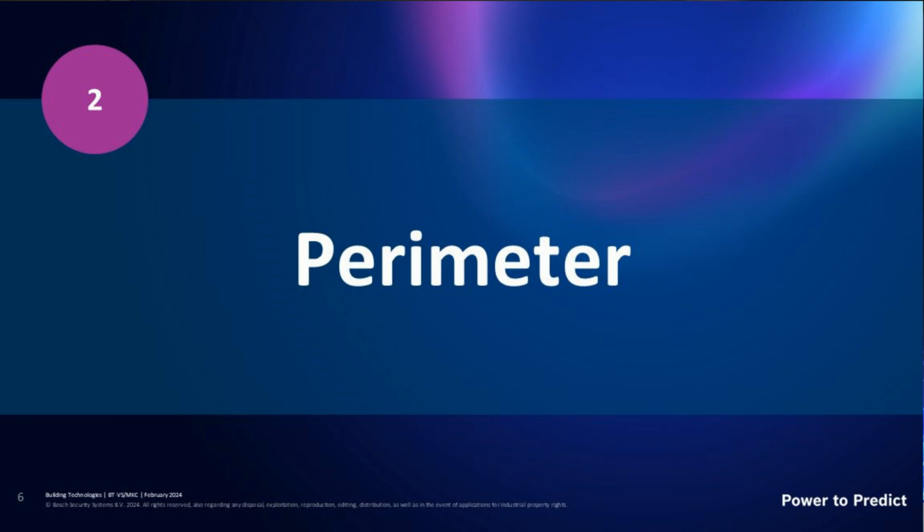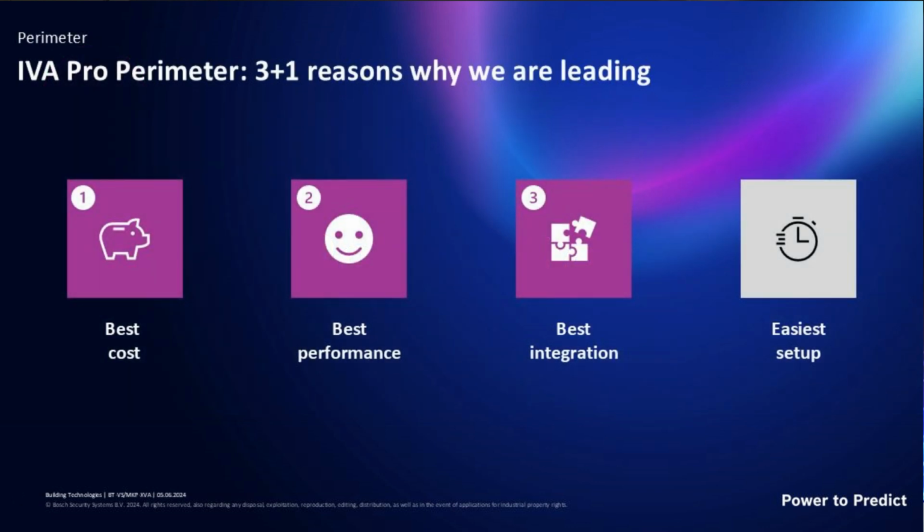Okay. Since we've got quite some ground to cover, let's switch over to the perimeter, where we will tell you why we have the best perimeter solutions. There are 3+1 reasons. Number one is we have the best cost solution. Number two is we have the best performance. Third one is we have the best integration. And the +1 is we have the easiest setup. And we're going to show you why this is.